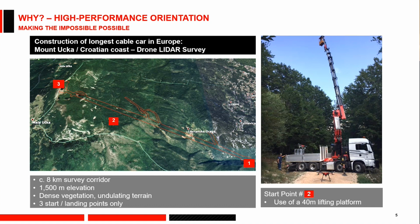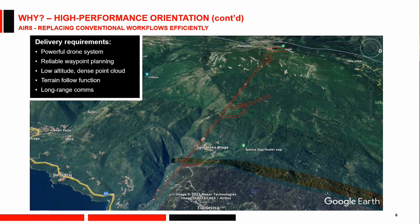So we have this little road, and then we have a wall of trees on the left and on the right. So we had to use a lifting truck in order to be able to follow the flight path of the drone in order to fly a line of sight. So this would not have been possible with any other drone than the Air 8. And you can see here the corridor from a different angle. So here's the coast, and here's this 1,500 meters peak of the mountain.